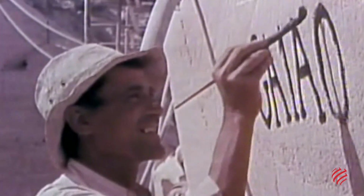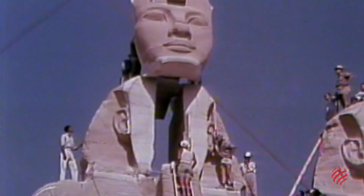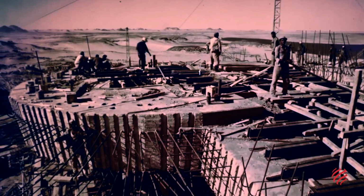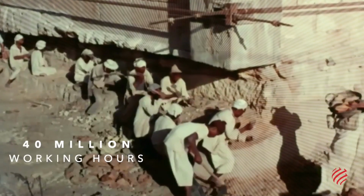It involved dismantling the temples piece by piece and reassembling them on higher ground where they would be safe from the waters of the future reservoir. It was a massive undertaking, involving some 2,000 people and more than 40 million working hours.